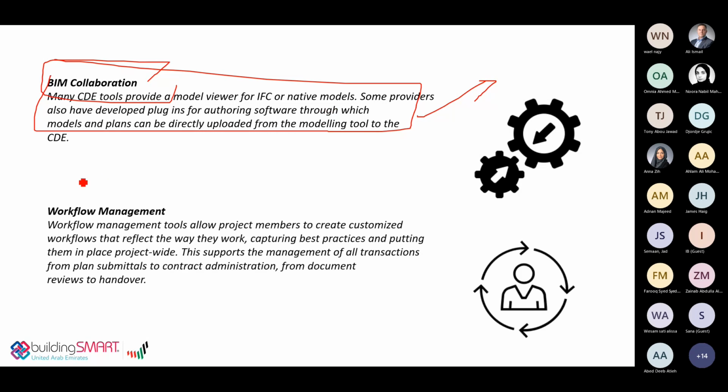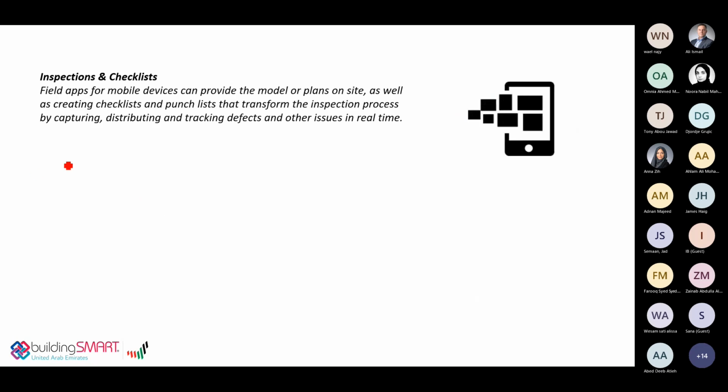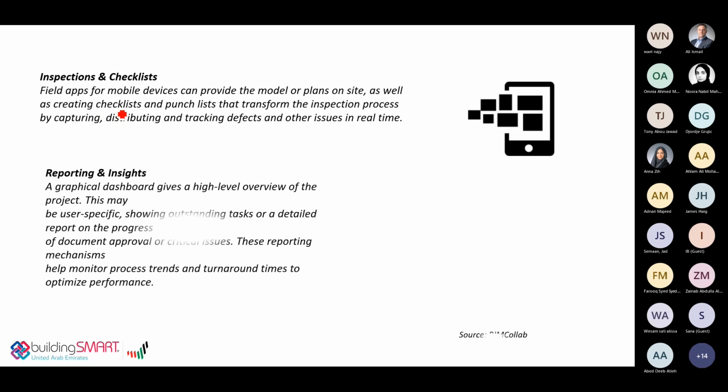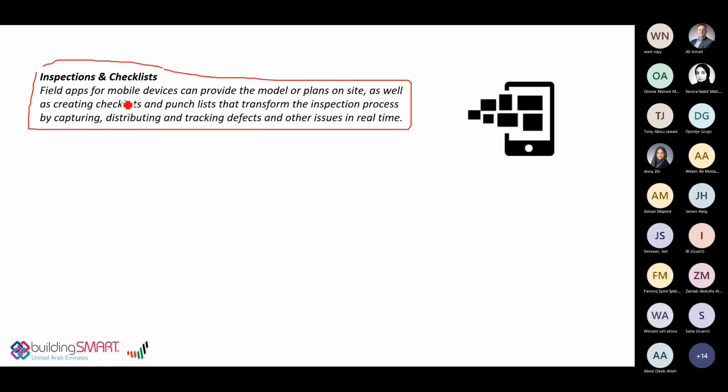Also, workflow management: you can customize your workflow to reflect the way you work. This is very important, because if you don't have a clear workflow from the beginning, you are going to struggle during the project execution, in the design phase or the construction phase. Also, we can do what we call inspections and checklists, and I can consider it like the link between the office and the design team.